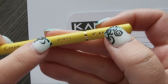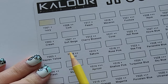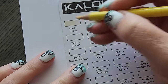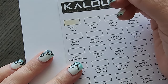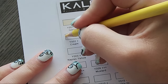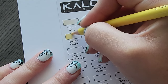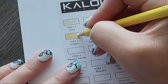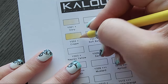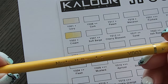I see. They put them in numerical order in the case, FYI. So let's find cream. Oh, aha! The chart goes this way. Look, we just learned something together. I normally go this way. Okay, so cream. Not bad. I did not pre-sharpen these out of pure laziness. Naples yellow.